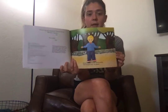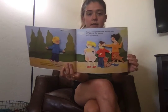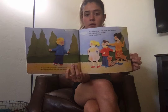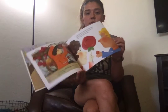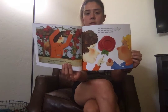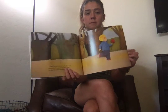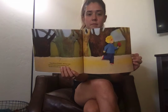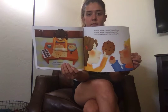So here's Benny, right? We know that's our main character. And he's got some money. See if we can find out what he's going to buy. I wonder what he's going to buy with his money. Okay, so that's just a little preview before we start.